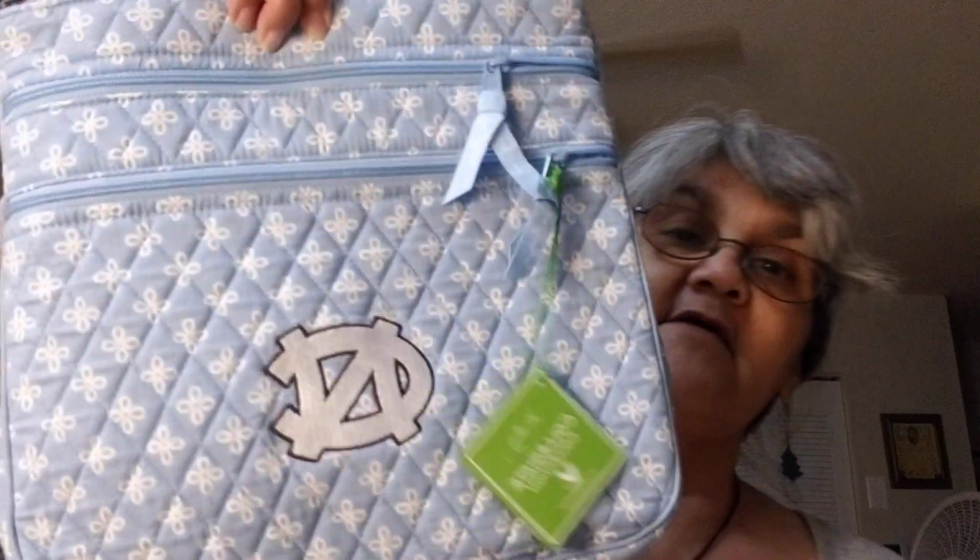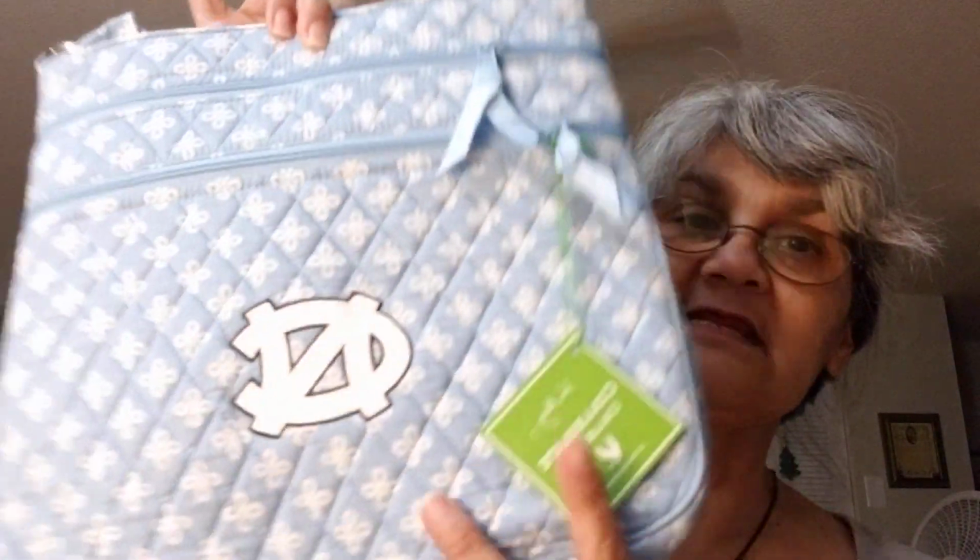All right, the next thing I got, and this is brand new. It was in the bag. Here's the bag. And here's the little silicone pouch. I got me a Vera Bradley, and I really like these because if I'm going out yard sailing or something, I can throw everything in here. Unfortunately for this year, they've already said a couple places are not gonna have their yearly yard sales, which is kind of a bummer for me.